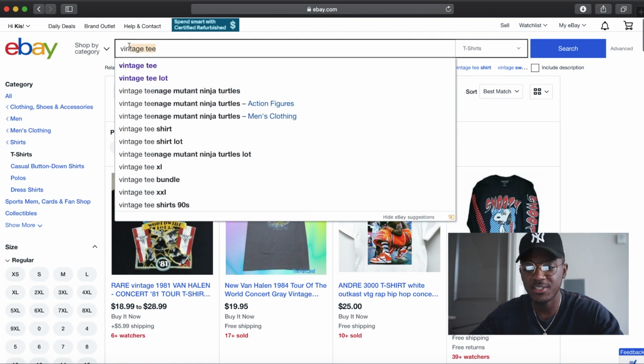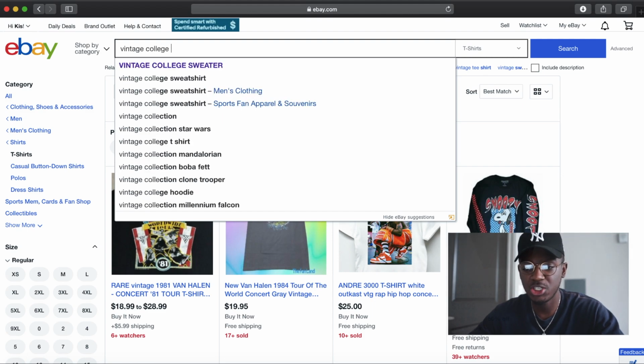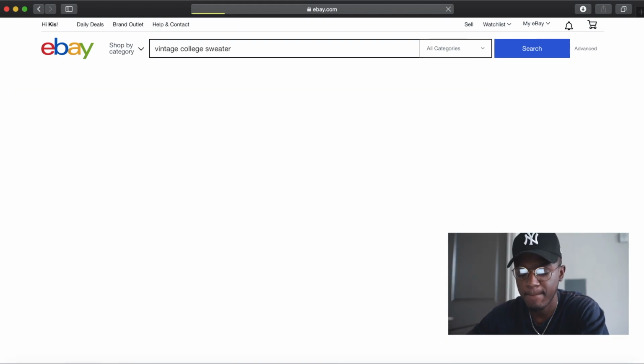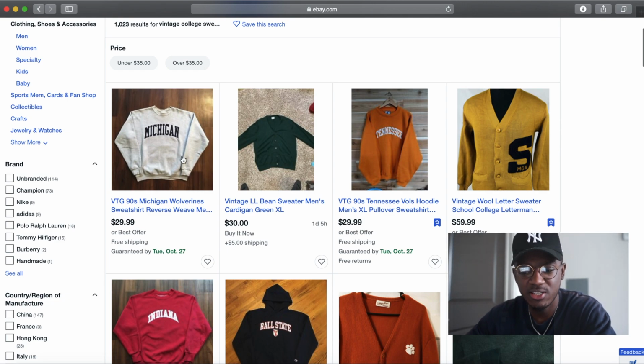But if I were to type in something like vintage college sweater, now this would give me something that's a little bit more specific and more towards the things that you want to buy. Like this Michigan sweater right here for 30 bucks. You're not going to find a sweater like this, or even a Tennessee sweater. You're not finding a Tennessee sweater for under 70 bucks if you go to your local streetwear shop.